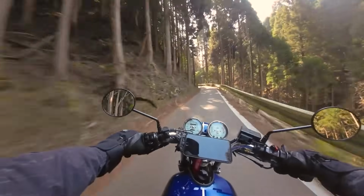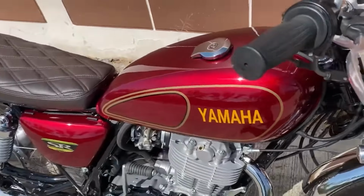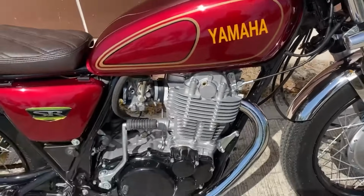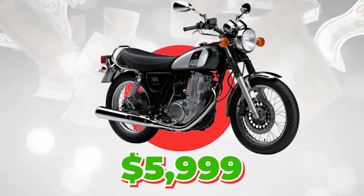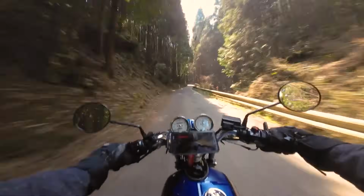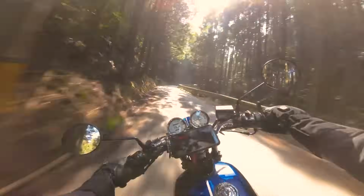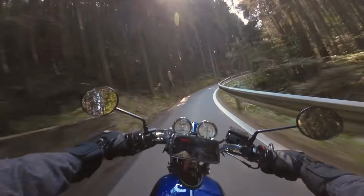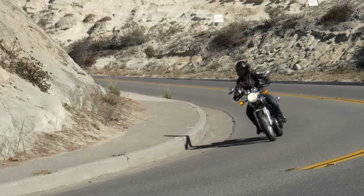Fuel efficiency hovers around 70 miles per gallon, and the 3.2-gallon tank gives it a decent range for both city riding and light touring. Priced at $5,999, this machine offers real character, dead simple engineering, and the kind of mechanical purity that's getting harder to find. It's a bike that asks for little and gives back everything in miles.